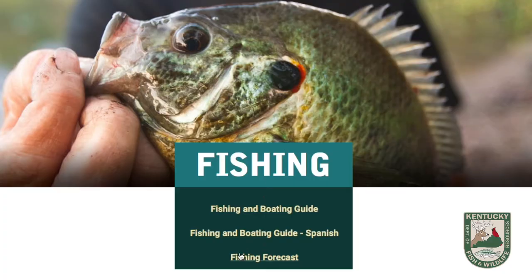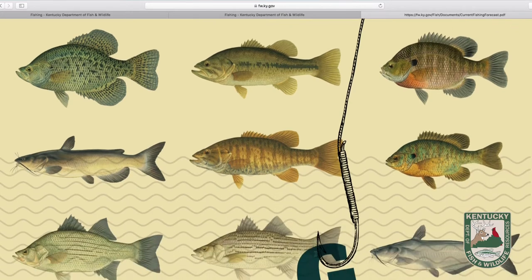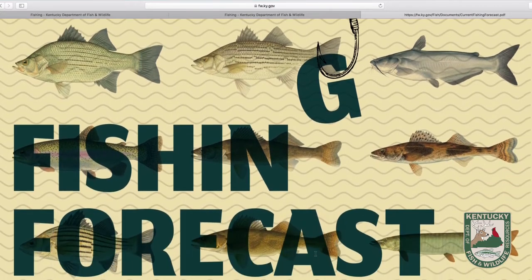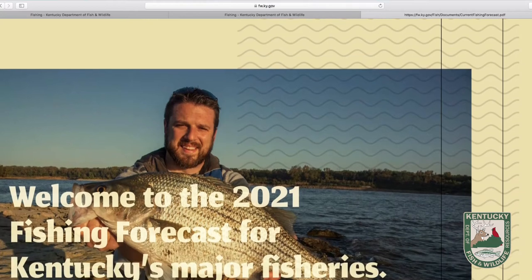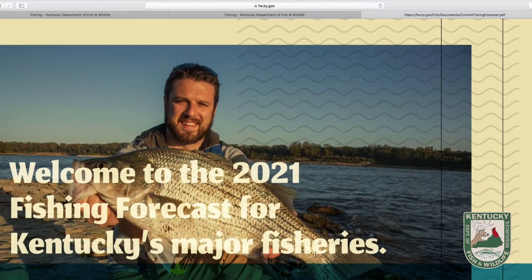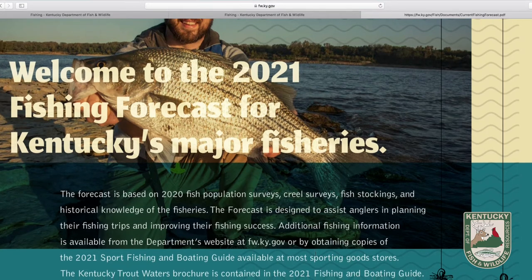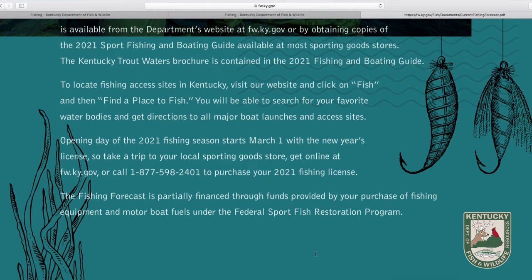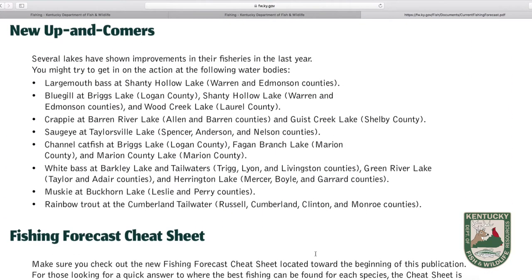Okay, click on Fishing Forecast under the Fishing tab. And you'll see first these wonderful illustrations and paintings that our very talented wildlife artist, Rick Hill, did of a crappie, smallmouth, hybrid striper, sauger. And you'll notice a totally new cover page. This was the former cover picture I took on the Ohio River of Paul Wilkes holding a big fat hybrid last fall.